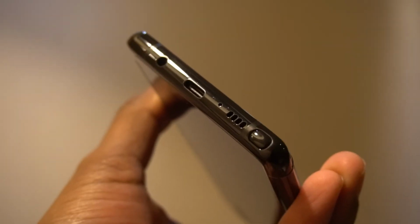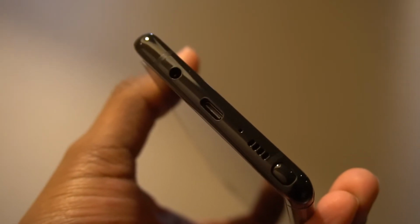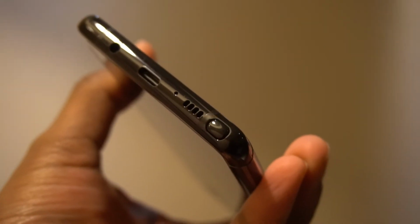But there is an issue with the S Pen. The fit on the phone is not too snug. So at higher volumes, you can actually hear the S Pen rattling in the phone, and that's not cool at this price point, at this premium point, with this being Samsung's flagship.